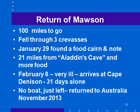So Mawson had 100 miles to go. He didn't know how far he had to go. He wasn't exactly sure where he was. He fell through 3 crevasses. The first time he fell through, he got caught up by the rope to his sled, and with great difficulty he was able to climb out, so he made himself a rope ladder that he tied to his back. He fell through twice more, but with the rope ladder he was able to climb out.